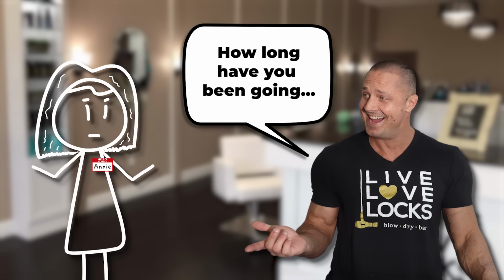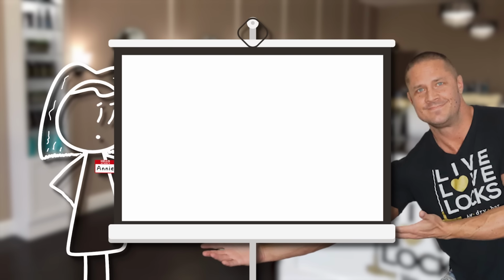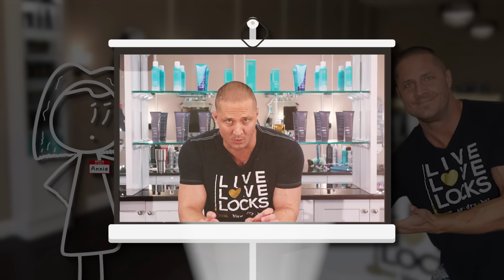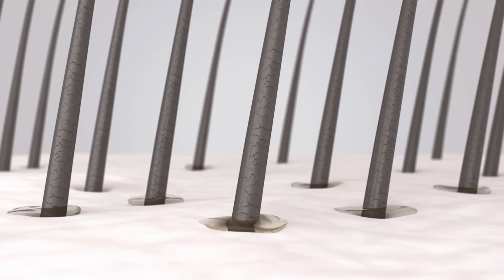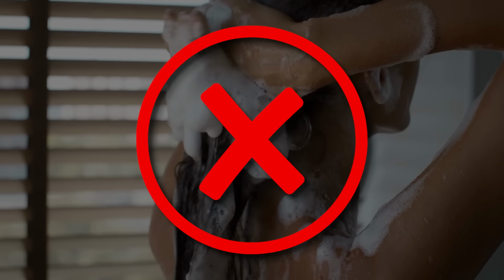So I ask her, well, how long have you been going 2 days between washes? She's like, at least 5 months. So I bring out my slide projector and I explain, hair training is only beneficial when you're washing your hair too often. That overwashing dries your scalp out, which your scalp hates. Your scalp tries to fix that and overcompensates by making way too much oil. The way to stop your scalp from overproducing oil is to just stop washing so often because that's what dried it out in the first place.